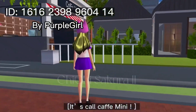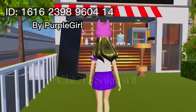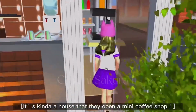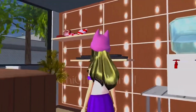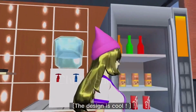This is the mini cave, or cave mini. I think it's mini cave. Wow, it looks like a bar. You know the bar? It kind of looks like a house too. Wow, I like it. Oh my god, the little things, the furniture, everything is so cool.